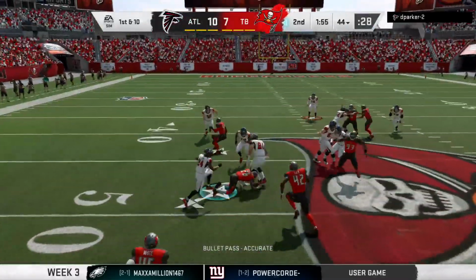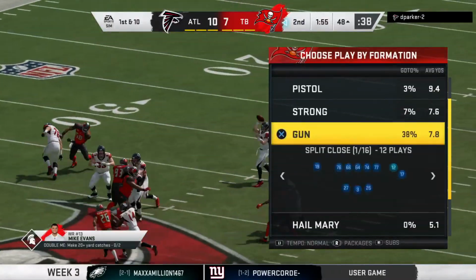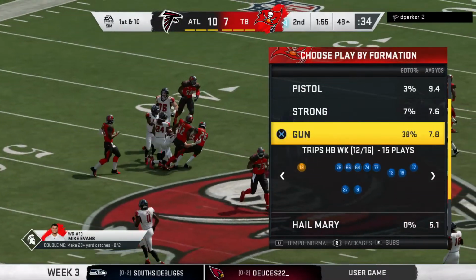Into heavy traffic, and it's intercepted. He's picked off near his own 48, and they take possession 2 yards away from midfield at the 48-yard line.